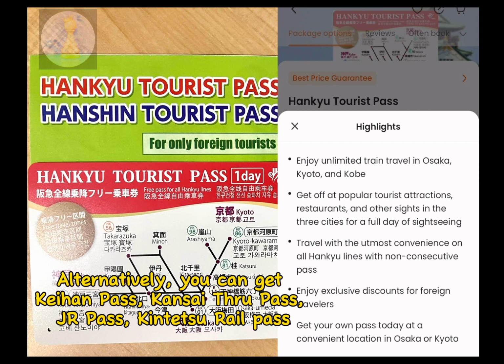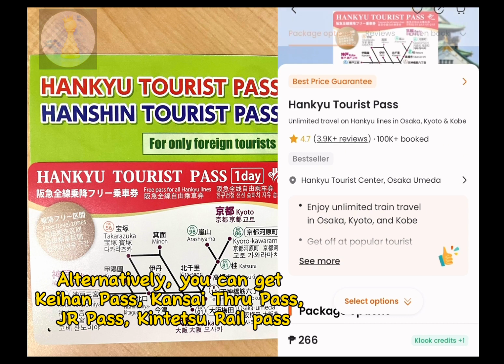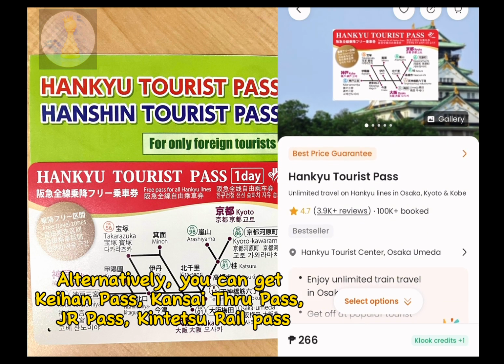Then from Arashiyama, we use the ICOCA card to get around Kyoto from one tourist attraction to another. So with the second half of the afternoon, we managed to get to Kiyomizudera and Fushimi Inari through buses. You can get different passes because there's a direct different line in Inari.